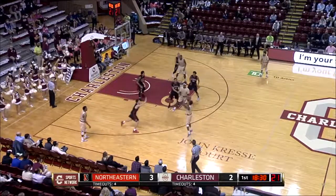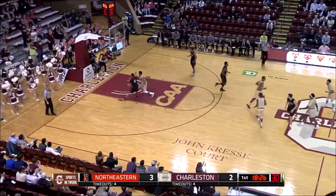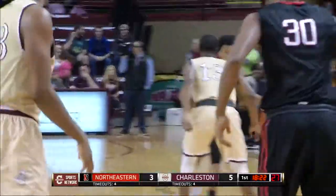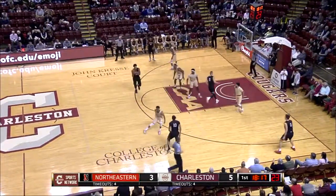To Cam Johnson. Over to Joe Chile. NBA three-pointer is good. And Joe Chile with the first 5 points of the evening for the Cougars, and Charleston leads 5-3 with 18:20 left in the first half.